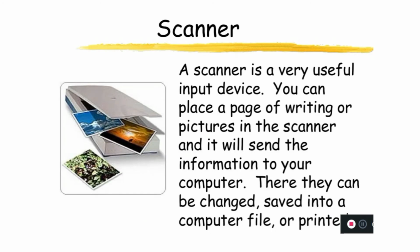Next is a scanner. A scanner is a very useful input device. You can place a page of writing or a picture in the scanner and it will send the information to the computer. There it can be changed, saved into a computer file or printed out.